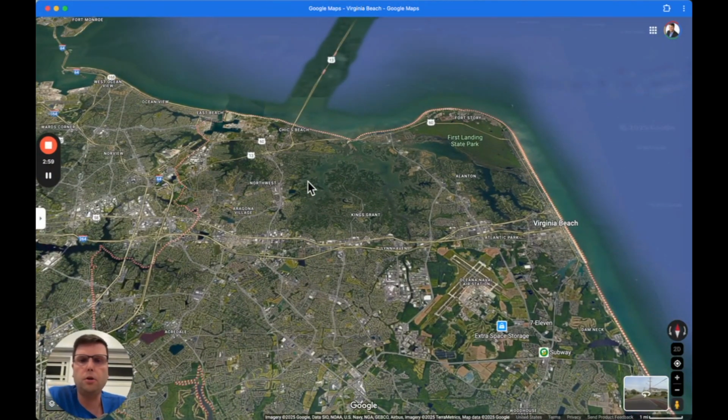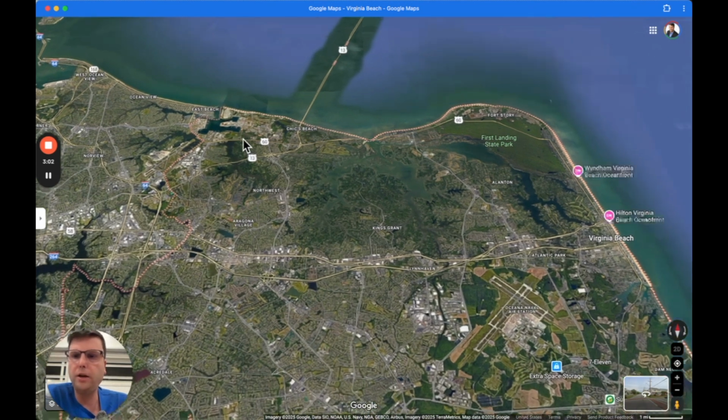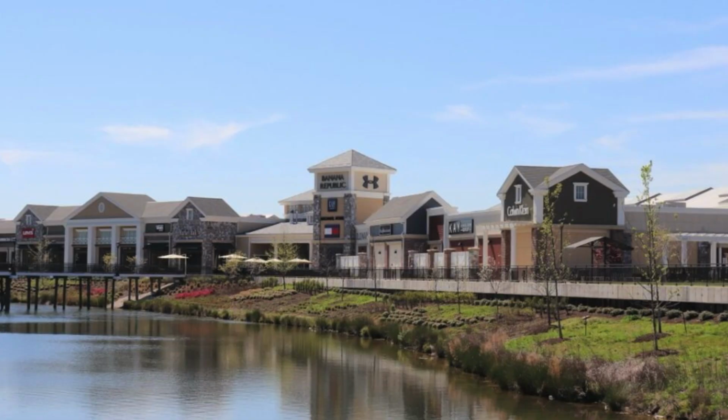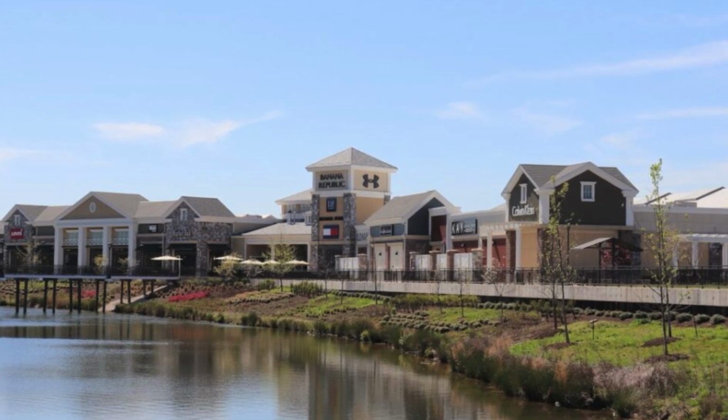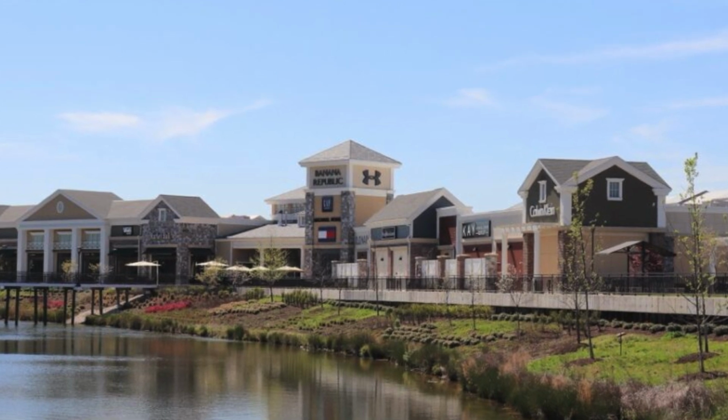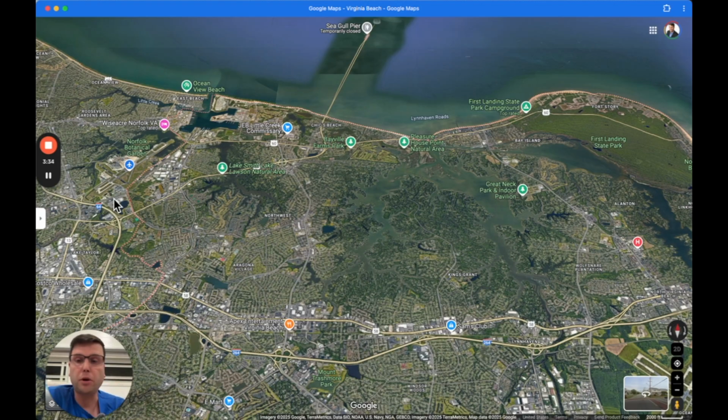I'm going to start up here in the north side. So right here, I already mentioned that faintly you can see the red and white. That's the outline of Virginia Beach. Over here to the west is Norfolk. So right there you have the Norfolk International Airport, which really butts right up along Virginia Beach. And then right here, if you've seen it in my previous videos, that's where the Norfolk Premium Outlets are. So those are around 10 years old, I think, give or take a couple years. Those are new outlets in our area. Previously, you had to go all the way up to Williamsburg to go to the outlets in Williamsburg.